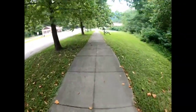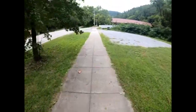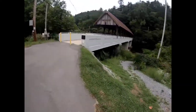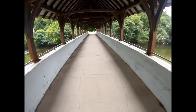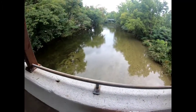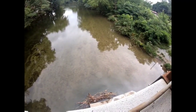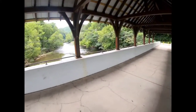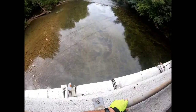And they have built another bridge. There's the fire department. And right here's the bridge. It's a really cool little bridge. You can see the river, it is just crystal clear. I don't see no fish. But yep, it's pretty.